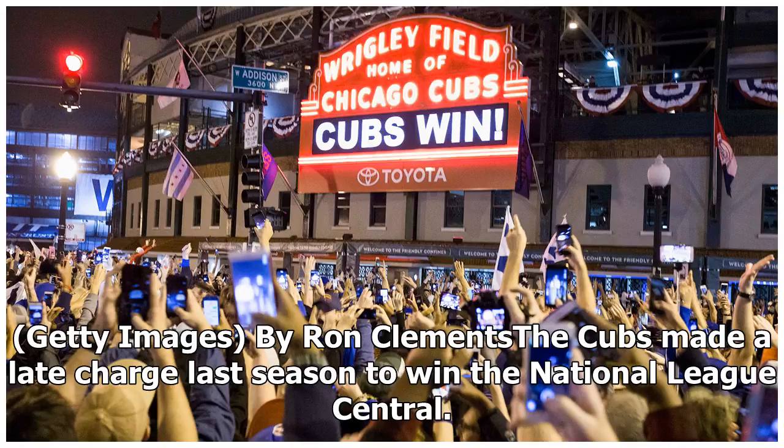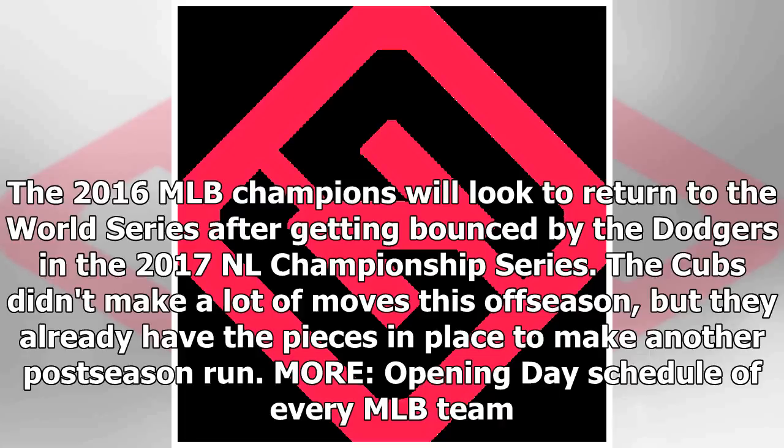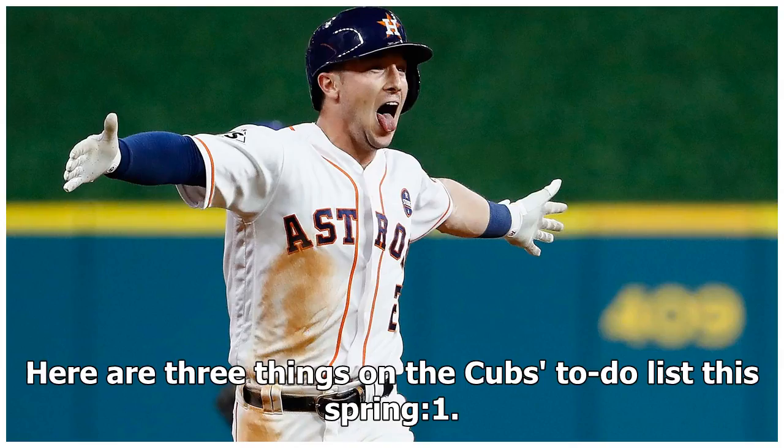The Cubs made a late charge last season to win the National League Central. The 2016 MLB champions will look to return to the World Series after getting bounced by the Dodgers in the 2017 NL Championship Series. The Cubs didn't make a lot of moves this offseason, but they already have the pieces in place to make another postseason run. More opening day schedule of every MLB team. Here are 3 things on the Cubs' to-do list this spring.